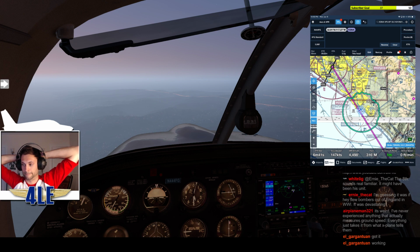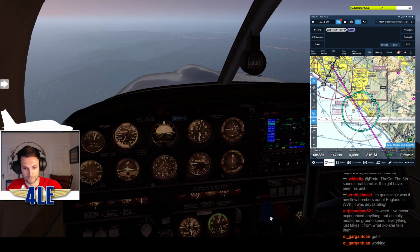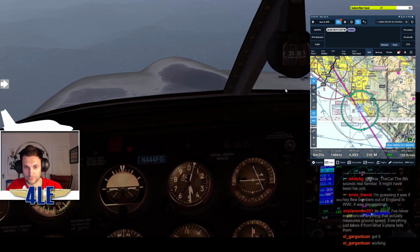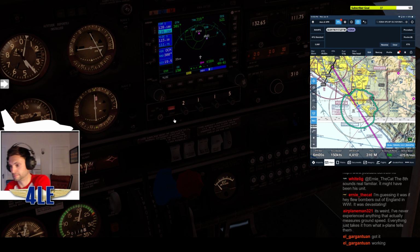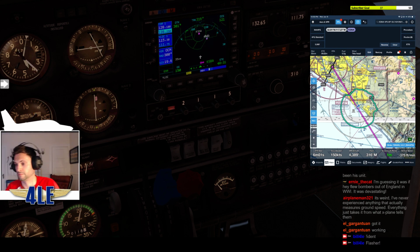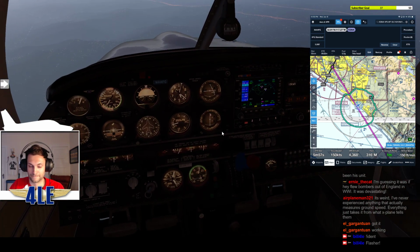American 242 is cross Hollywood at flight level 320. Damn it. Other aircraft say again. Yeah, affirmative. 444 Foxtrot Golf, SoCal approach, squawk 2115 ident. 2115 for Foxtrot Golf. Whiteley, can you do it in time? Ident. Foxtrot Golf, radar contact.